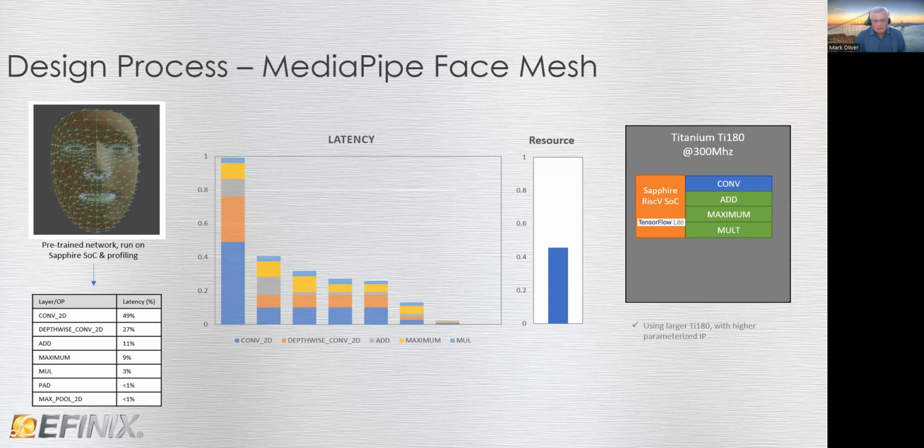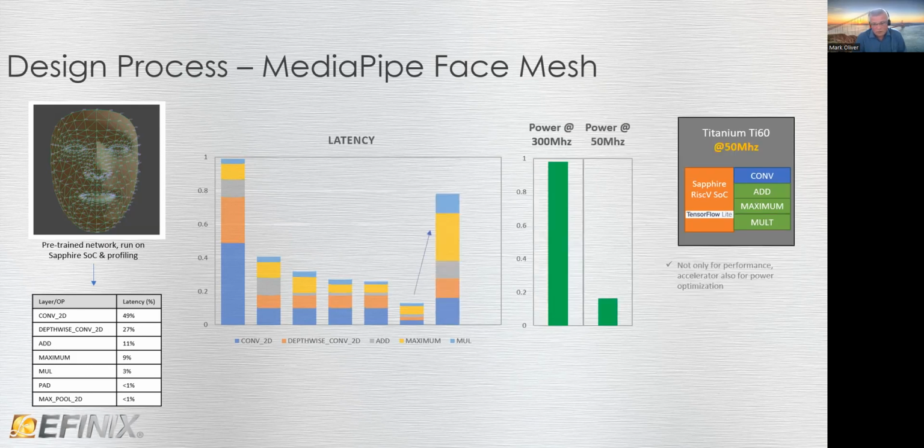Let's pick back up on that TI-60. You can also do a couple of things, of course. What you're doing here is you're making the processor more effective, more efficient on the algorithm that you're trying to run. But what happens if you don't need all of that latency reduction? Well, what you can do is you can turn the clock down on the FPGA. So obviously your latency goes back up again because the FPGA is now running slower. But look what happens to the power there. It goes from a normalized value of 1 down to about 0.15 or so.